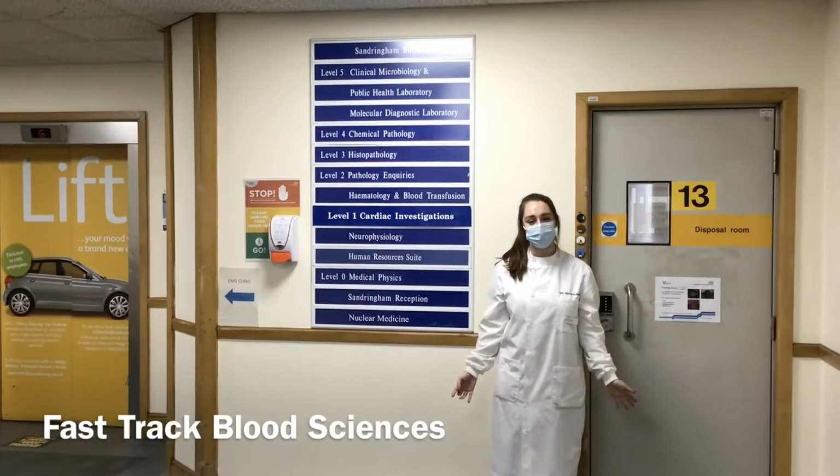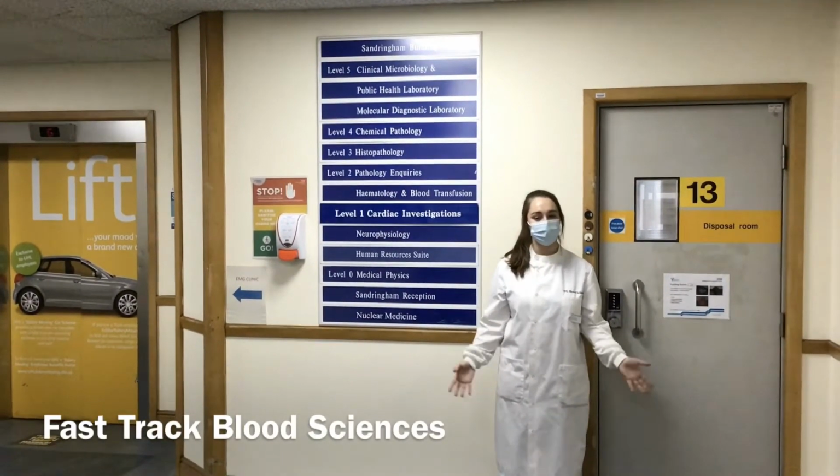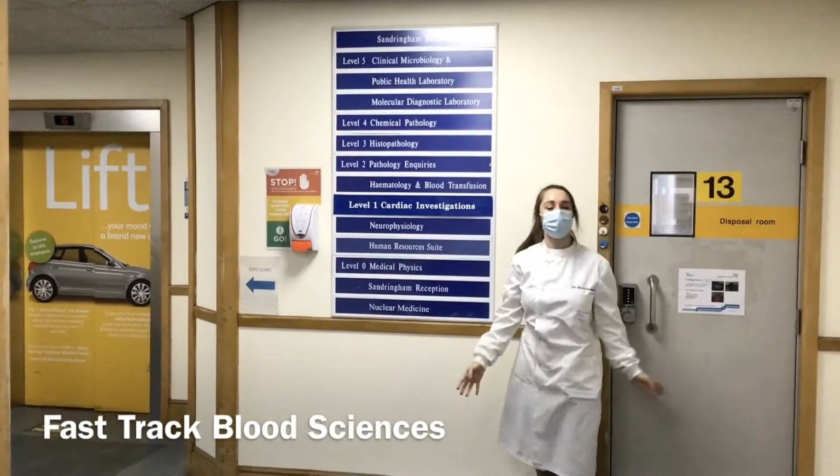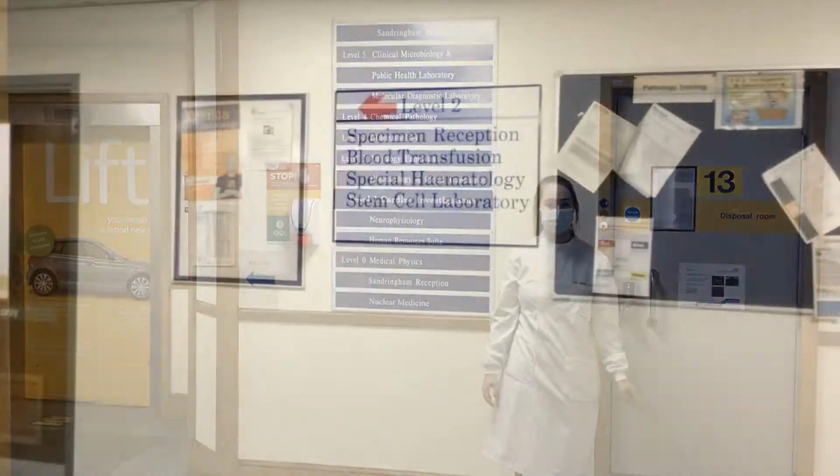Welcome to Sandringham Building at the Leicester Royal Infirmary. Today I'm going to take you to Level 2 and Level 4 to show you how we process a sample in Fast Track.